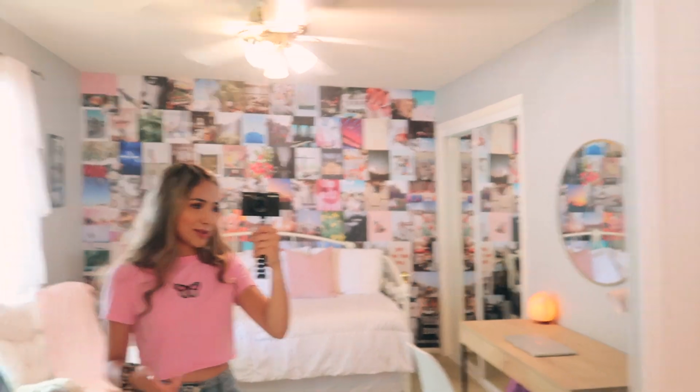I just realized I forgot to show what's in my dresser, and I don't know if you guys would want to see that or not. I personally don't care what's in people's drawers when I watch room tours, but I know a lot of people do, so I guess I'll show you guys.